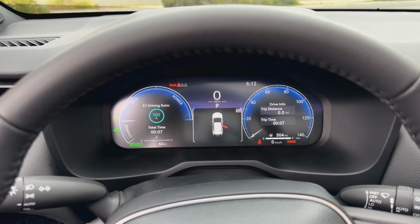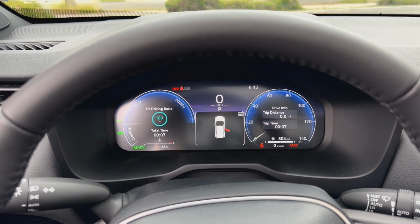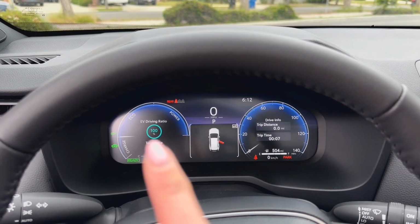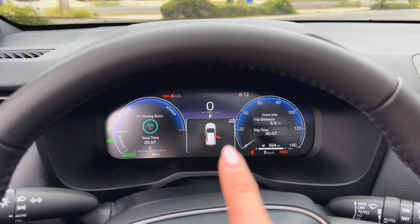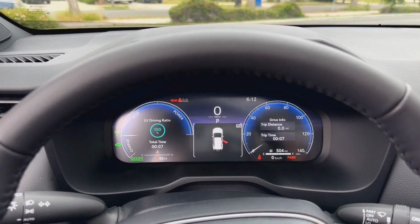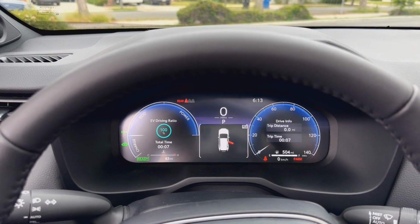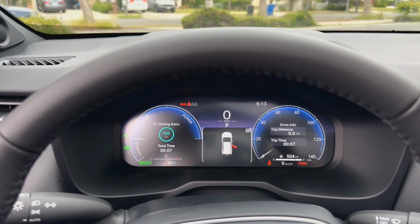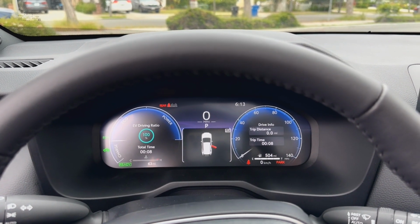So here is a look at the digital gauge cluster. This is a 12.3-inch display that's all digital. This is so nice because on my 2020 I had 2 physical gauges on either side and in the center it was digital, but here I'm actually seeing a lot more information about driving than I did with the previous generation. For example, when I turn the vehicle off after I've been driving, it tells me how long I was driving for, my mileage, and my miles per gallon for that particular trip.